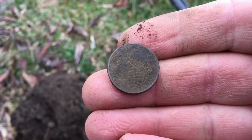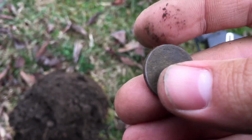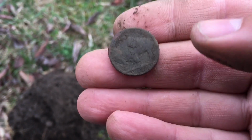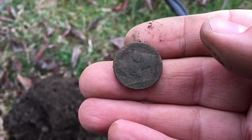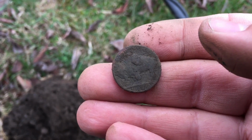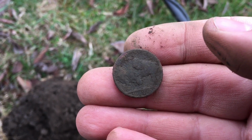Whoo-wee. That's crusty. I'm gonna have to take that one home and work on it to show you a date, if there's one there at all. Happy with it though. Been a little bit since I dug an old coin.